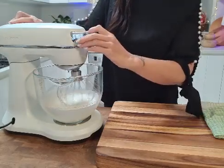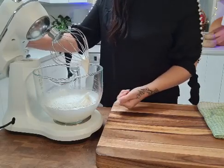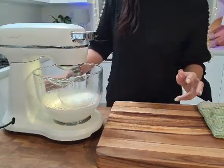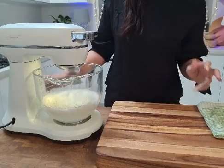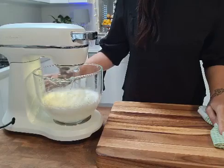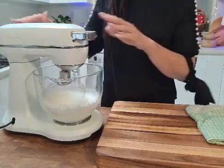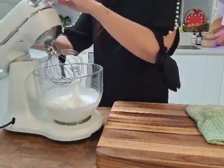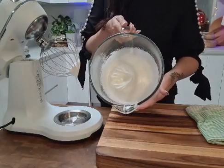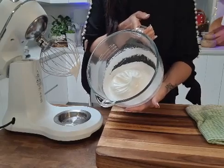So remember, what we're trying to achieve here is stiff peak. So I'm pulling it out of the mix, and you can see we've got a little bit of a mountain happening there, and it's holding its shape, which is great. I'm going to let it go just for a little bit longer. I reckon it's good now, because what we're going to see when I lift it up this time is very, very stiff, almost mountainous little peak that we have there. And you can even see the whisk has left an indentation in the mix. So that's what you're looking for.